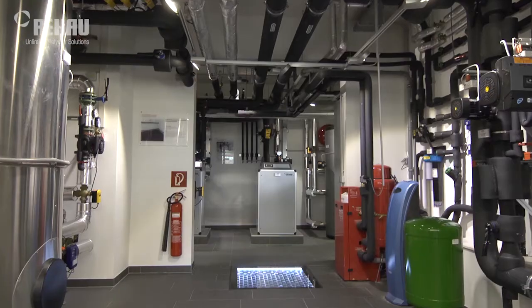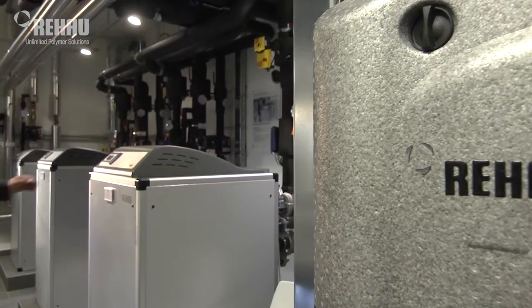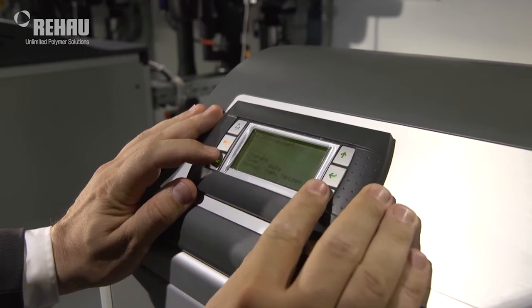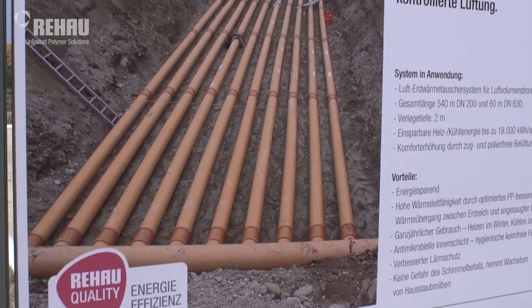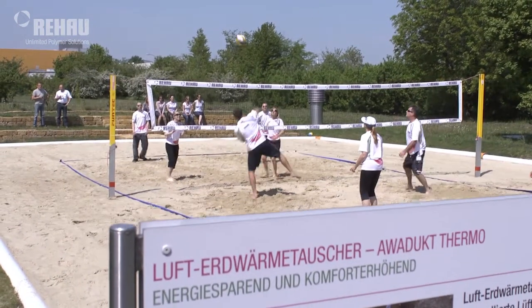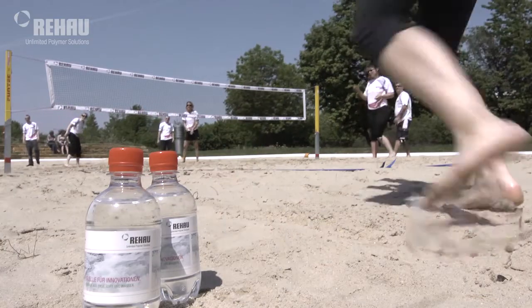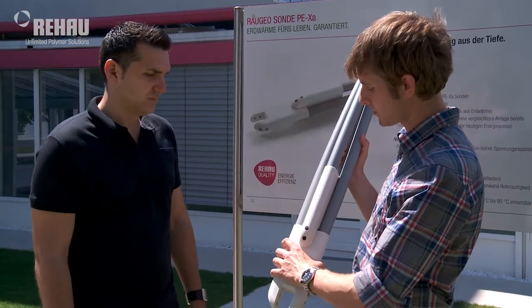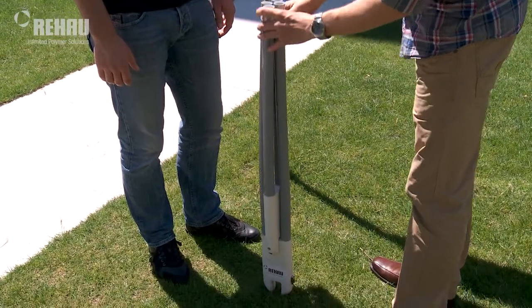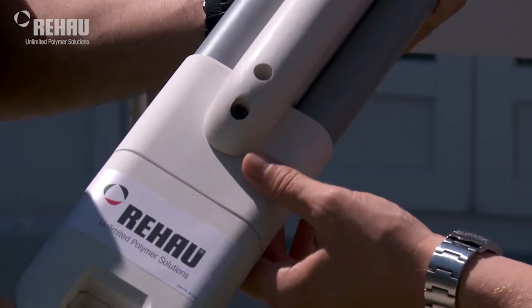Two reversible GEO brine water heating pumps for heating and cooling, and a third for wastewater treatment and ventilation support provide a comfortable room climate and high air quality. They are supported by the antimicrobial air and ground heat exchanger Aviduct Thermo that was installed under the new beach volleyball court. The 14 REHAU GEO ground heat exchangers drilled to 100-meter depth in the newly designed inner building court guarantee continuously available energy. This contributes to independence from fossil fuels.